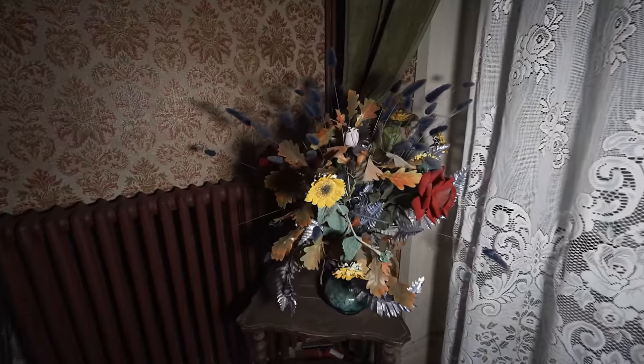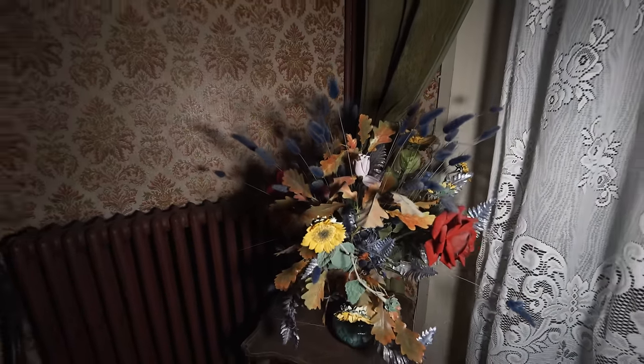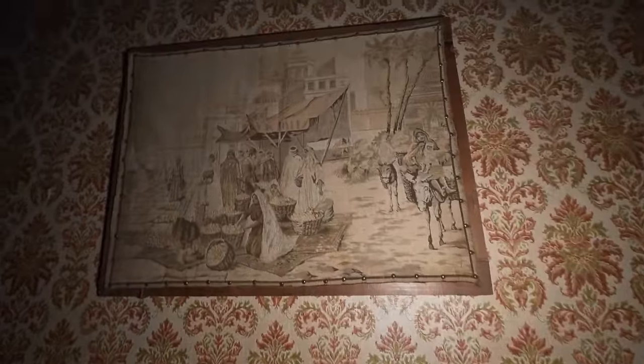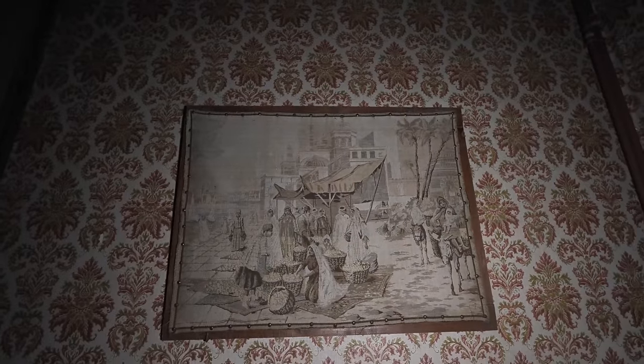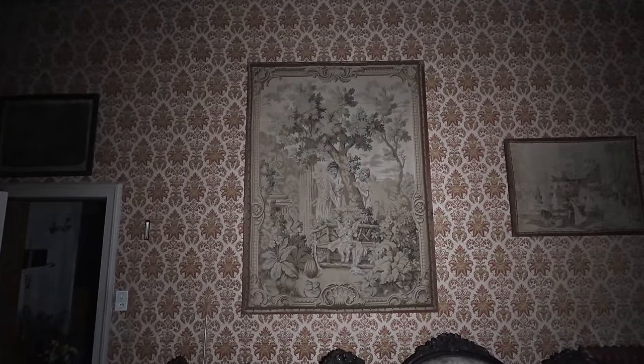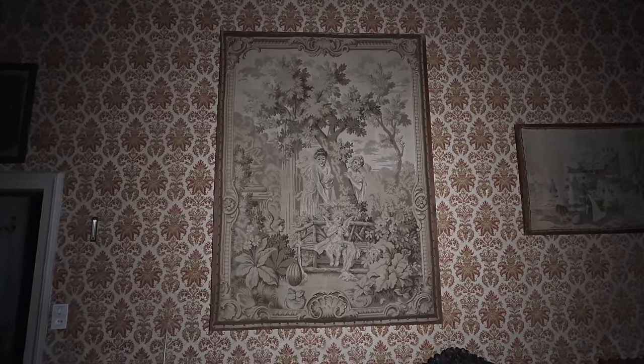Even the flowers and everything still standing in the corner. Of course, those are fake. I'm just gonna say it honestly, all the flowers are fake in here. Another tapestry depicting somewhere in Arabia, I think it looks like. Wow, a marketplace. And then I think this is the biggest one in the room. Yeah. It's almost similar size to the other one. But a beautiful one as well. That's incredible.